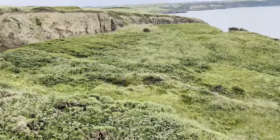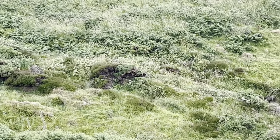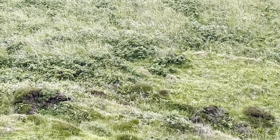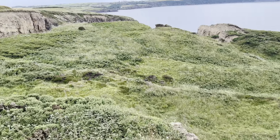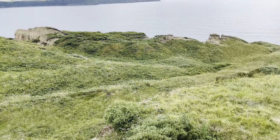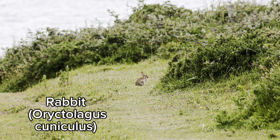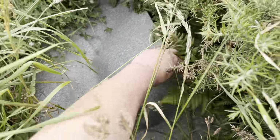There was a lot of rabbits around. This is a heavily rabbit area. This is actually the area where I found the adders earlier in the year as well. Haven't seen them since, just haven't been able to get there at the right time of day. But yeah, the vegetation's grown. There's a nice little rabbit. Vegetation's grown up now a lot, so it's difficult to get to.